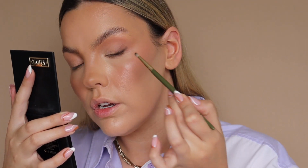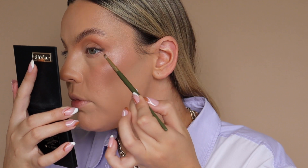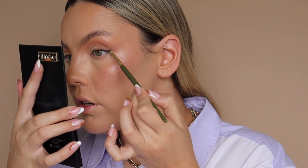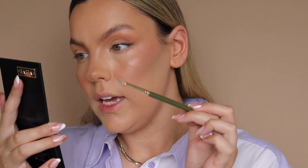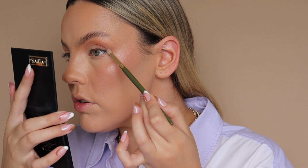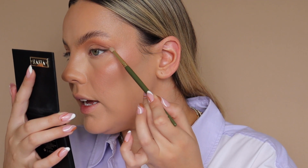So I'm literally just going to do the smallest, smokiest wing like that. I'm only going to drag it out just a little bit. Okay. And I'm going to grab the bigger, fluffier brush from that and just focus on the end and just drag it out really lightly.